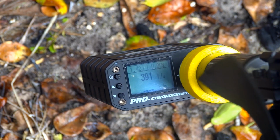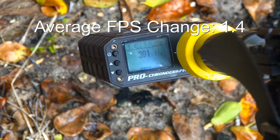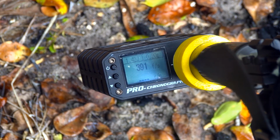I'm going to edit on screen what the average FPS change between shots is. As you can probably tell, this gun is tuned for a 400 FPS field limit. Now let's move on to the range test and see how far I can put BBs.